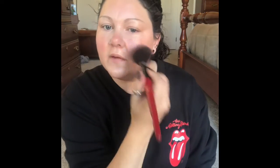This is the Smashbox Buildable Cheek Brush that I just had to have, and I haven't found any use for it except for like this. Try to blend out my mistakes.